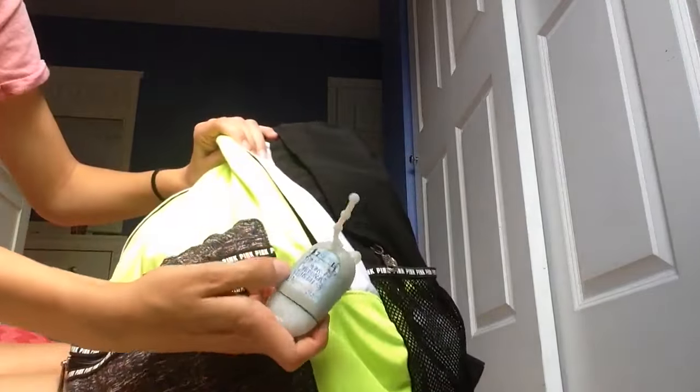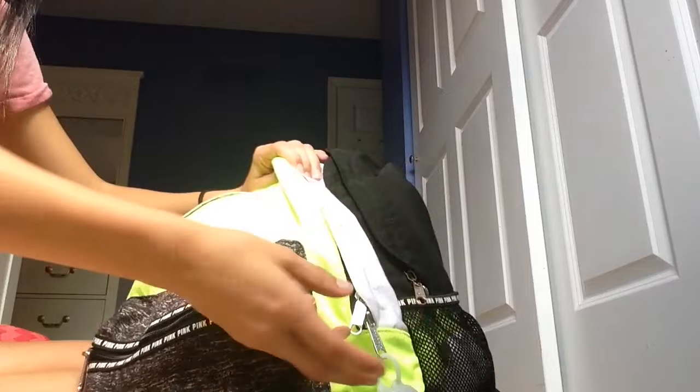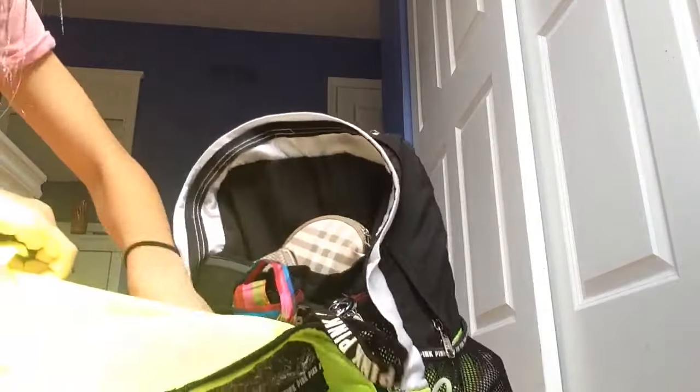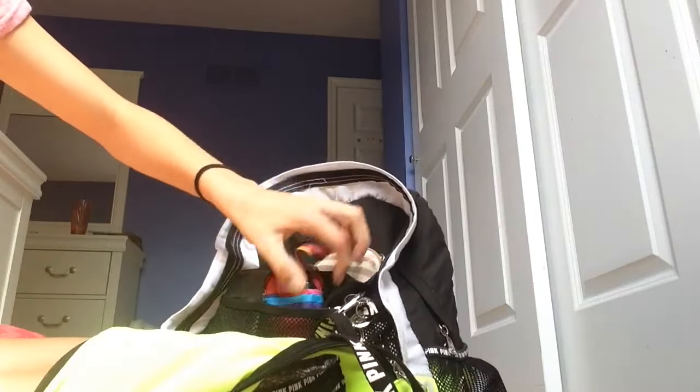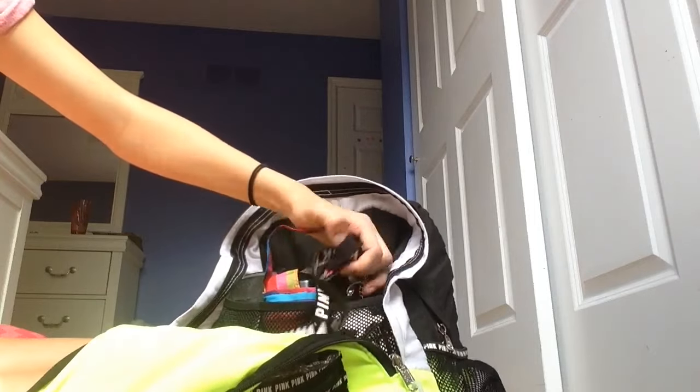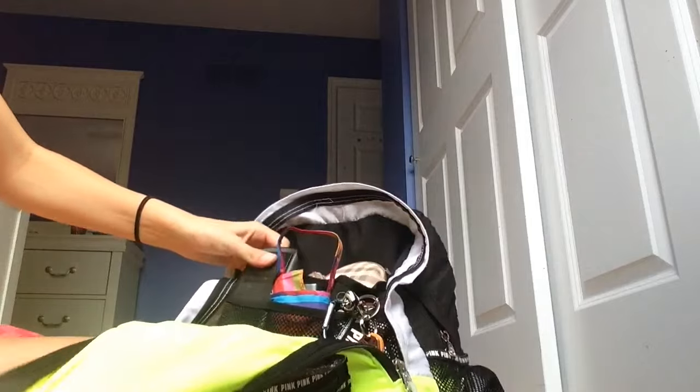Then for this middle one, I have a Bath & Body Works hand sanitizer in the scent Fresh Sparkling Snow. A brush. An umbrella. My house keys. And then this is a lanyard that has my permit and school ID on it.